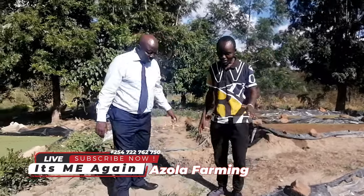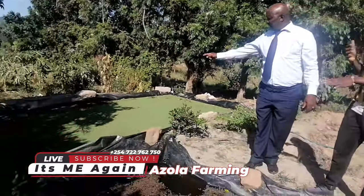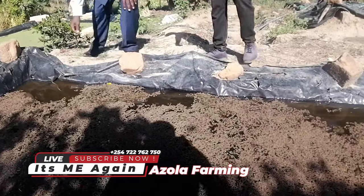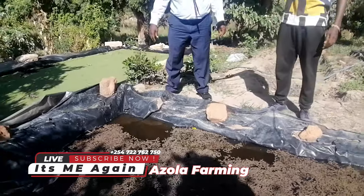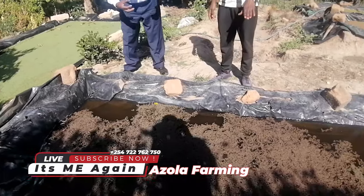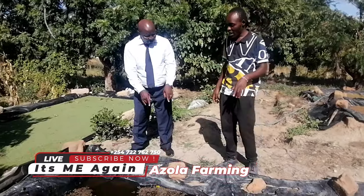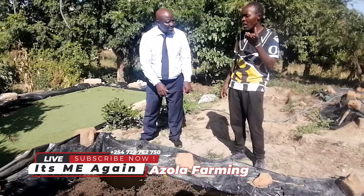Also, you can notice the difference here from the other pond. Here we have used the mjengo paper, the local material for construction. I can even see it is stone. It has been here because of the direct sun. How long has it been here? It has been here for, let's say, 16 months. Okay, 1 year plus.